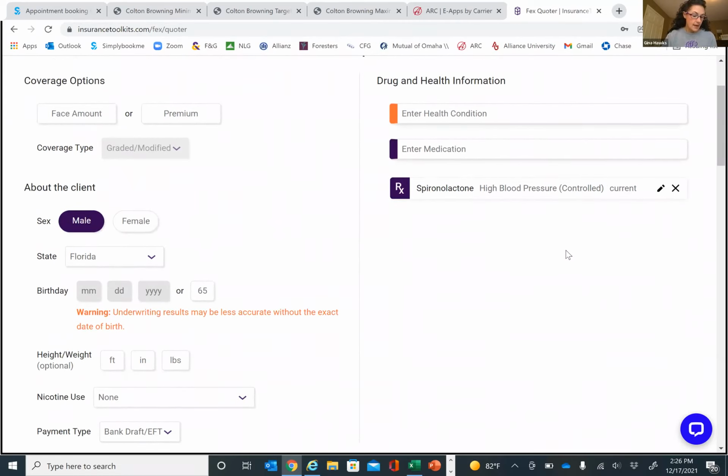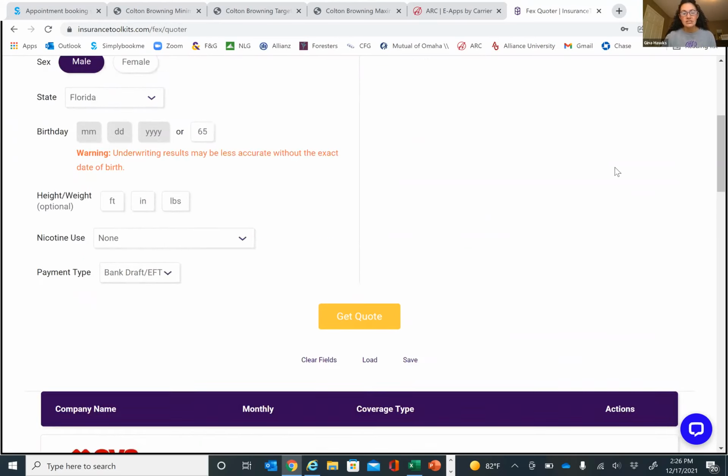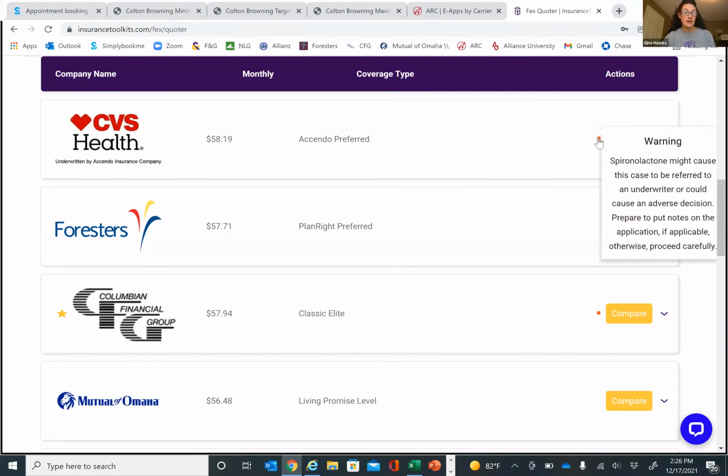All right. Now let's just run that quote. They just have high blood pressure because again, we can see that they're getting preferred. They're getting the best rates out there. Now a new thing has come up. We've got a red dot. A red dot means there's some additional information you need to look at.